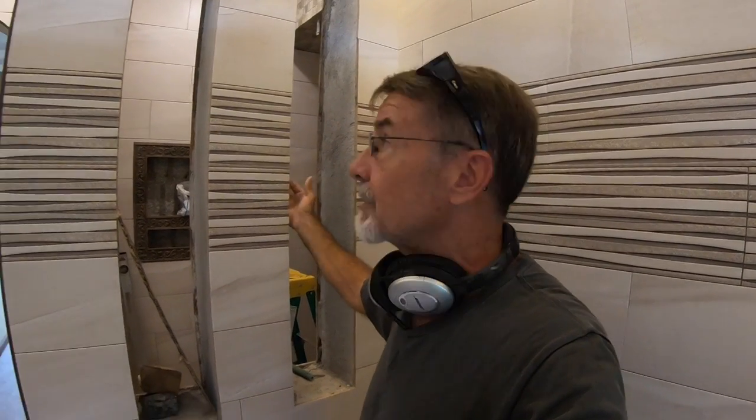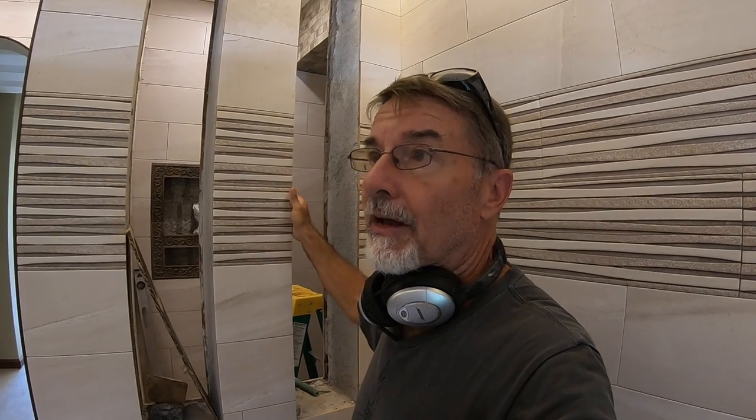Now, to get that 27 and to be able to put a piece of tempered glass inside, we're going to put 10 millimeter glass inside here. So obviously 27, and then we're going to sandwich in the 1 centimeter of glass.